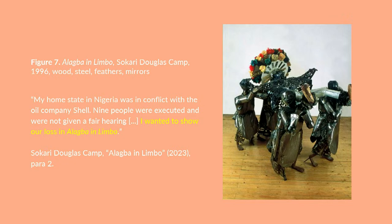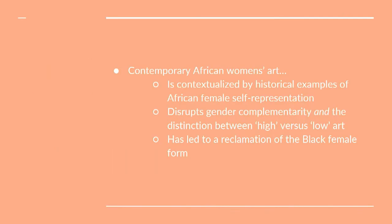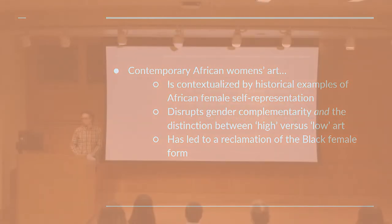Also, for example, these two look at the Kalabari masquerading practices. So their work looks at cultural practices and also depictions of women, as you can see in the back here, and also the masquerader, who is a male but depicting a woman. So ultimately, I just wanted to say that contemporary African women's art is contextualized by historical examples of African female self-representation. It disrupts gender complementarity and the distinction between high versus low art, and it is a reclamation of the Black female form. And that's all. Thank you.